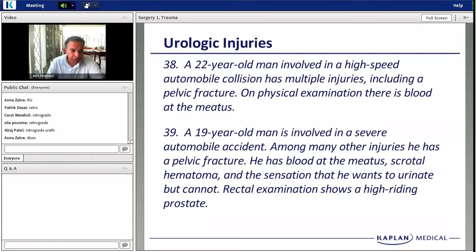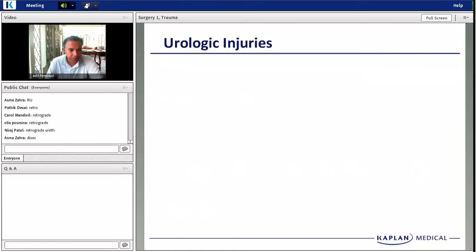This is a full house. You have blood at the meatus, scrotal hematoma, sensation that he wants to but cannot urinate, and on rectal exam a high-riding prostate, which suggests that instead of anterior urethral injury, it's a posterior urethral injury. But again, the management does not change. Don't put a Foley catheter, do a retrograde urethrogram.